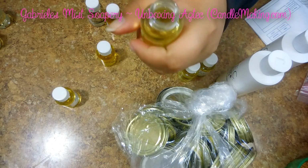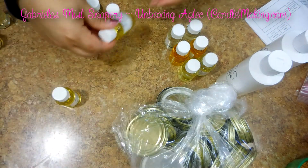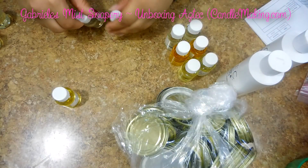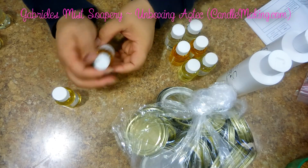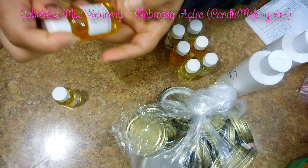Oh, this smells very sweet. I love it. I wonder how it's going to look. So that is that one. El Niño Pop. Very, very nice. This one is lychee. Okay, very sweet also. Fruity and sweet. Lava Flow. This one I got only one, so this is going to be a small batch. Smells awesome. I love this one. Really loving this one.